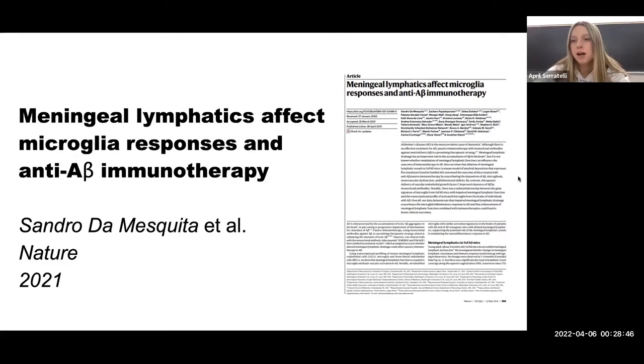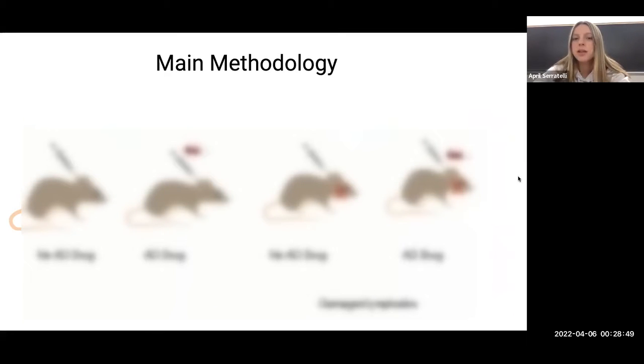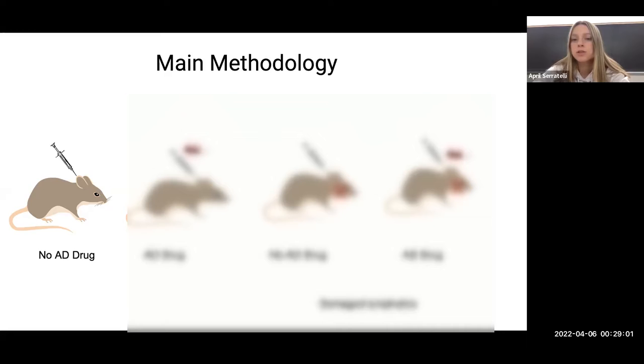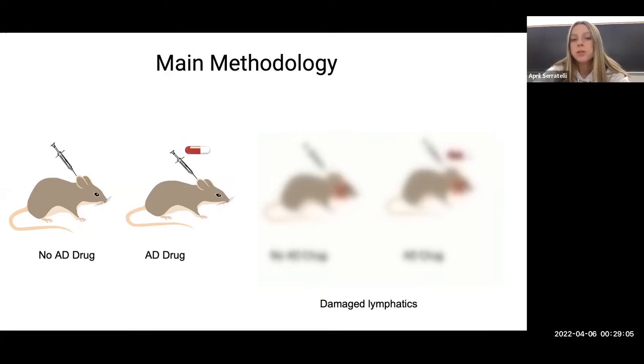On to the main methodology of this paper. The researchers used an animal model system in which all mice had Alzheimer's-like conditions and were receiving weekly injections into the brain. The difference within the group of mice are what they were being injected with. Group 1, also known as a control group, were mice that were injected with a saline solution. Group 2 were mice that were injected with the mouse version of the human Alzheimer's disease drug. So this is the mouse version of aducanumab.